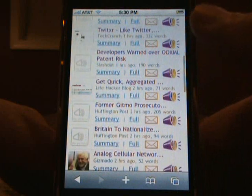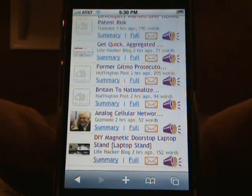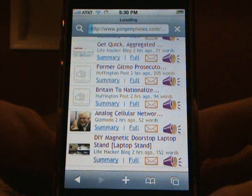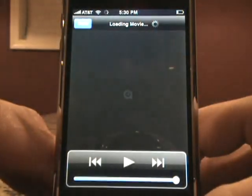If I'd like to listen to a story from one of my top blogs, I simply tap the purple PimpMyNews icon, and it will instantly stream that story to my iPhone.